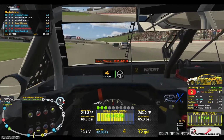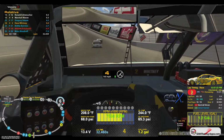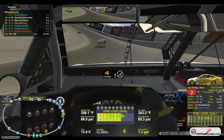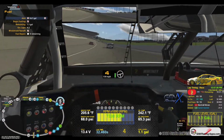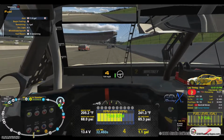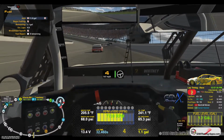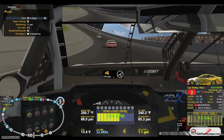Okay, a solid 65 laps on a tank of fuel. I'm only taking 11 gallons then. Hopefully that'll get me to the end. And let's come in.